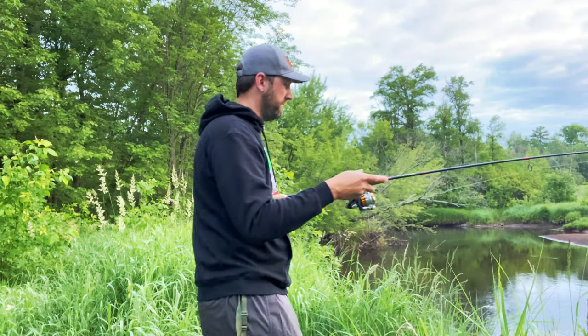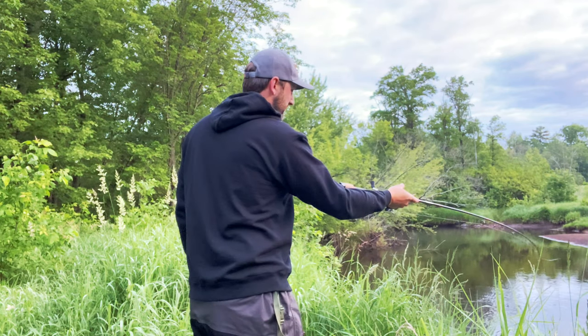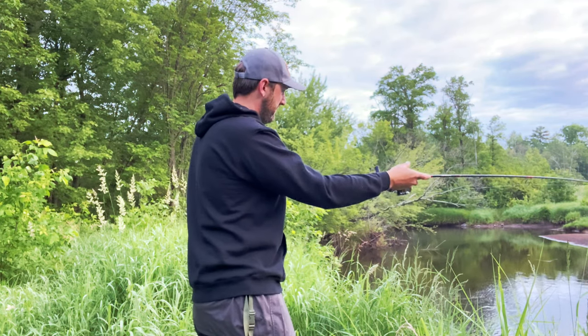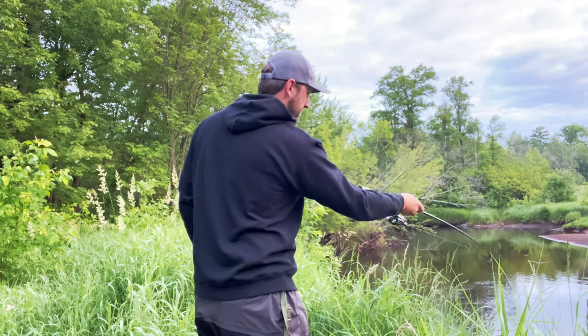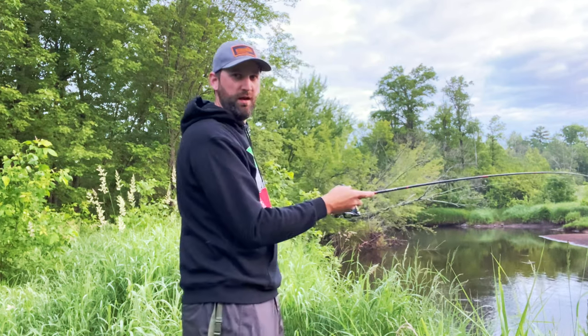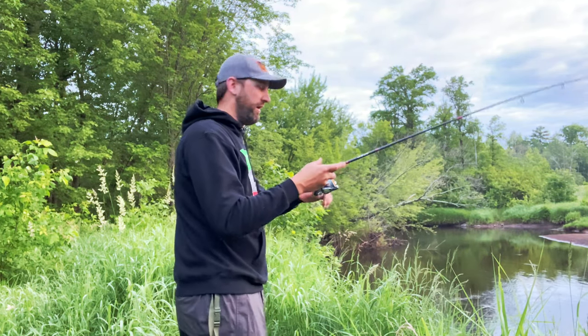Looks like a pike. You never know what you're gonna get in these small rivers. It's one of the reasons I love fishing these in the summertime. Pike, smallmouth, suckers, walleyes, you name it, can be in here. I'm gonna have to go land this guy.